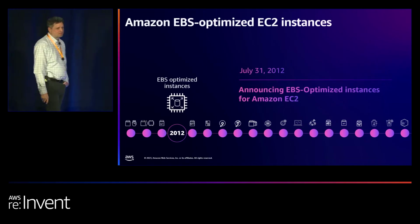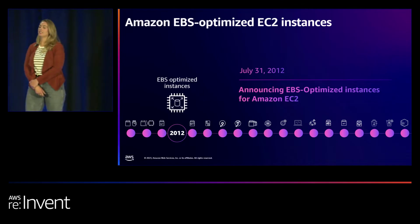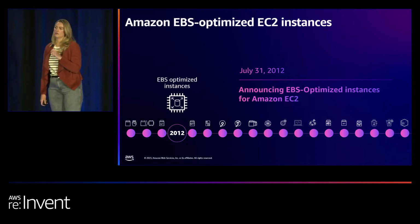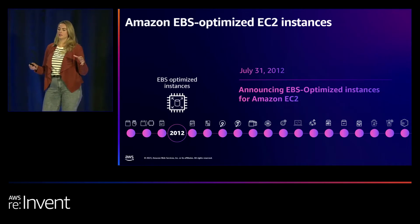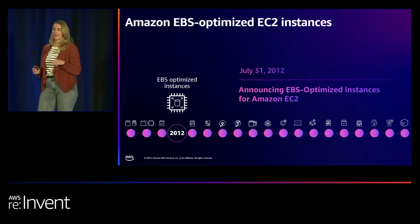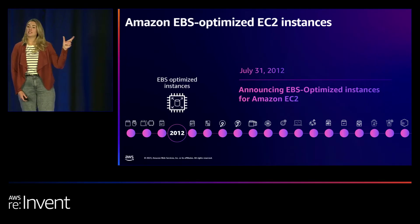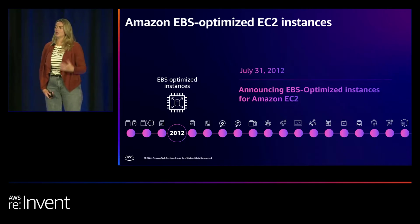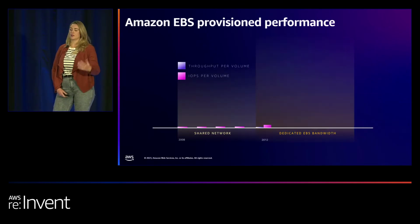So around this time, we also launched the first EBS-optimized EC2 instances. They had a dedicated network throughput for EBS volumes. And that really allowed you to maximize performance and fully utilize the IOPS that you provisioned on your volume. Now, originally, this was an opt-in feature, but just about every customer started choosing this. And so eventually, we made it the default on most EC2 instances since 2015.